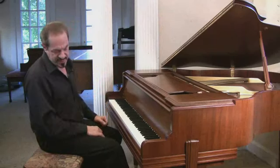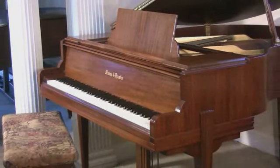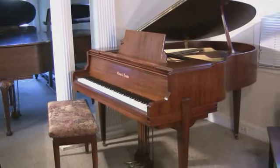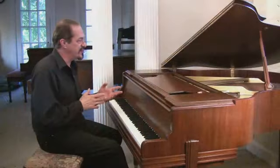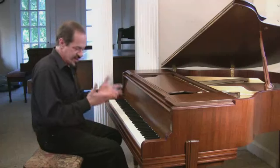And so this is going to just look at the legs on this, the case, the design. It's just beautiful. So here we have it, Mason and Hamlin Symmetrigrand, 1940, refinished, new hammers, new key tops, just regulated.